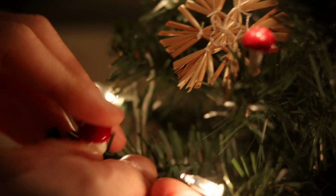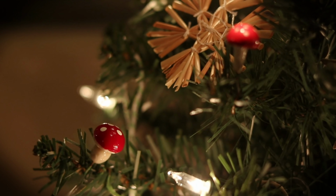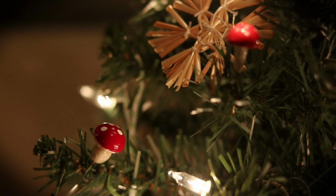You do. Whatever the reason, Swedish Christmas decorations have mushrooms. It's definitely a very cute cottagecore thing.